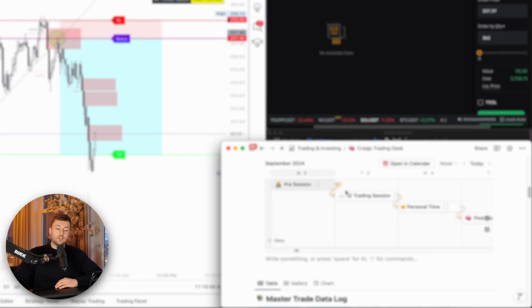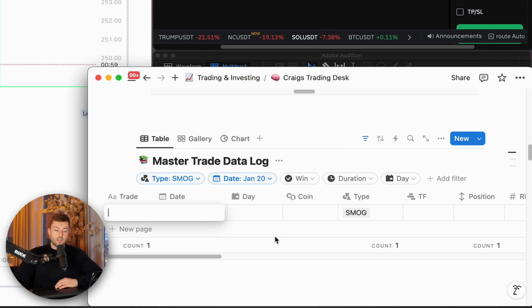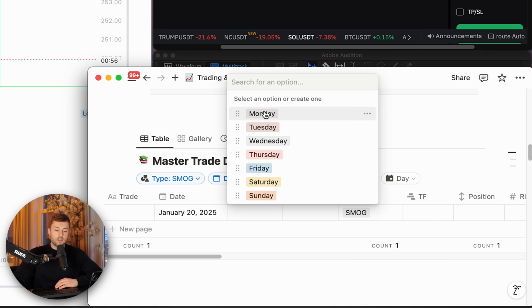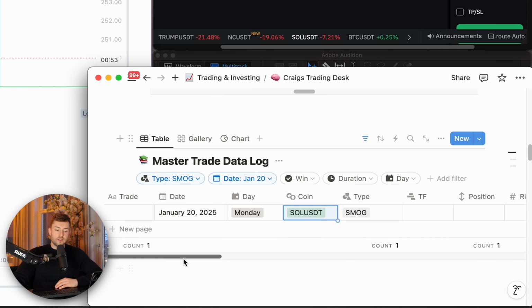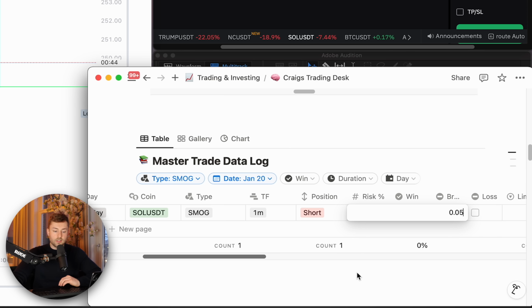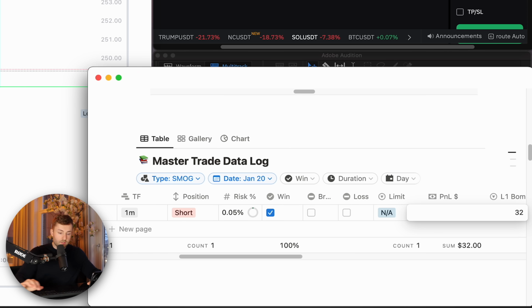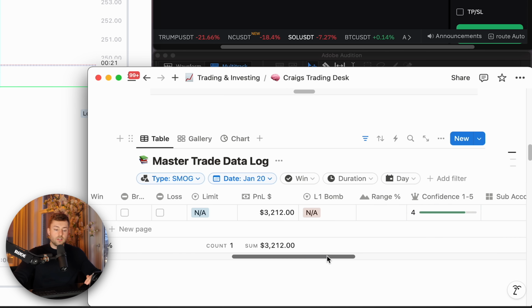So this trade journal sort of allows me to be able to stay on track during my trading sessions. You can see right here, I have a little daily checklist that I like to follow. And then below here will be my master trade log where I can basically click on this element, put the date, click on the day. Today's Monday, select the coin sold, put the time frame of the trade, whether it was a long or short, put my risk percentage, whether it was a win or loss. In this case, this trade was a win. I made $3,212. I can fill out my other information.